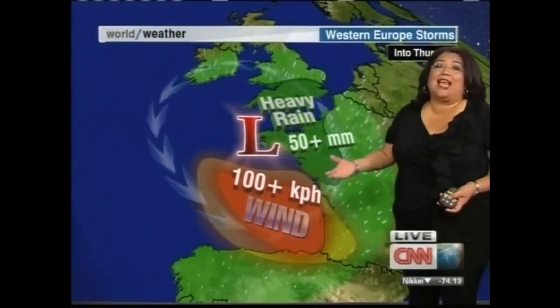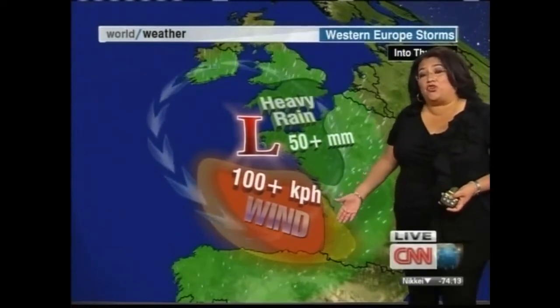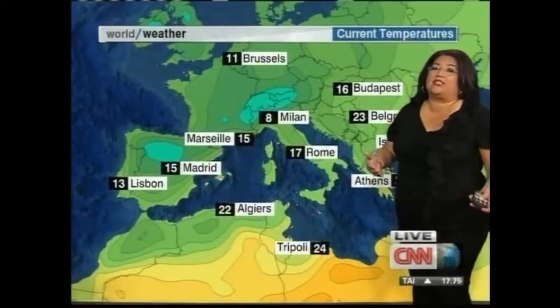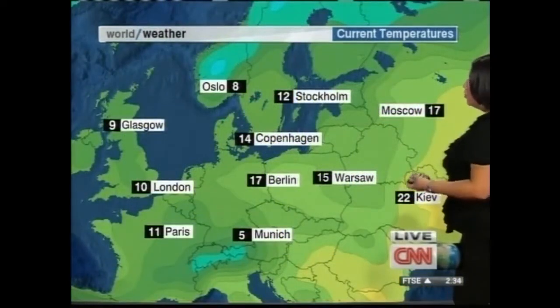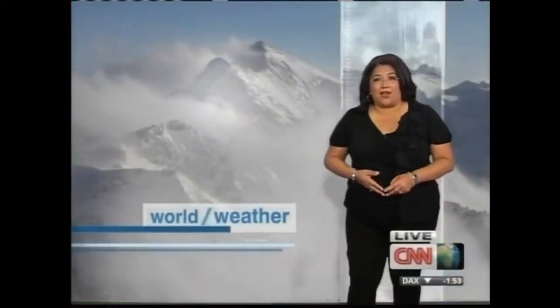Expect significant travel delays and wind up to 100 km/h, and not just on shore. Some of those advisories are well inland along the mountains here of northern Spain. So this is pretty significant and definitely something you want to be keeping an eye out for. Temperature-wise, as I was saying, it was still remaining a little bit on the cooler side, especially for this late in the season. Let's go ahead and move on.